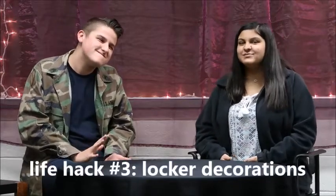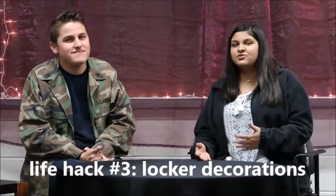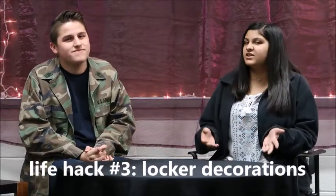And the third life hack is locker decorations. They're kind of debatable. You don't need them. If you want them, then it's fine. But a lot of the stuff won't even fit inside your locker. So I would rather save my money for school supplies. So it's up to you. And you're going to take them down at the end of the year. So if you have them, use them.